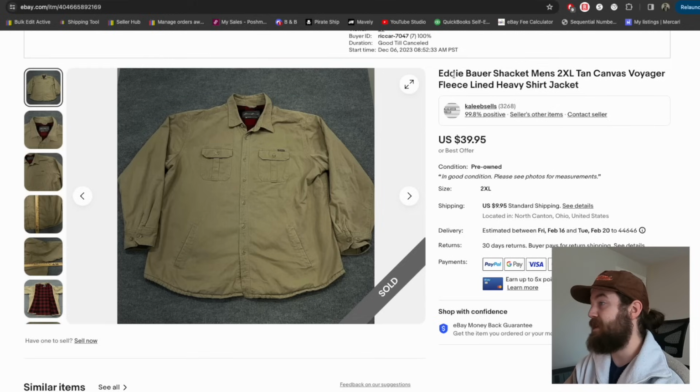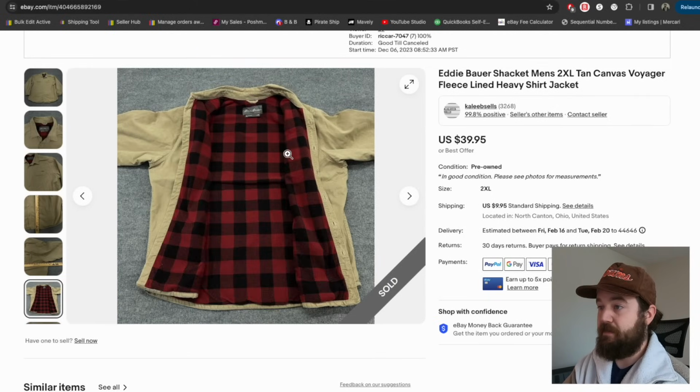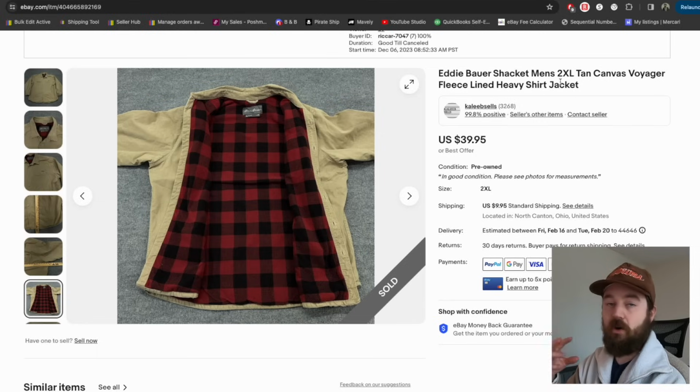This next item is an Eddie Bauer jacket. It was canvas on the outside and had this nice buffalo plaid fleece lining. So I also put shacket and shirt jacket in the title just so I could hit all of those keywords. And I looked up with Google Lens, I think, actually on this one, and this was called the Voyager. So having this titled correctly and listed correctly was able to help me sell it for 40 bucks.